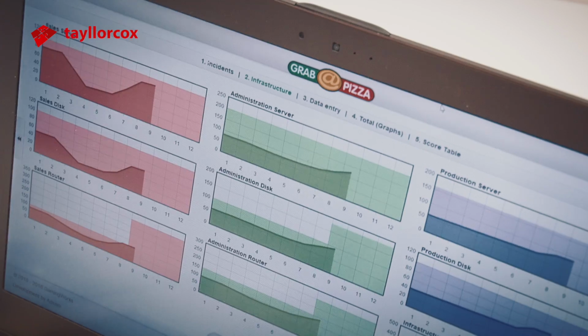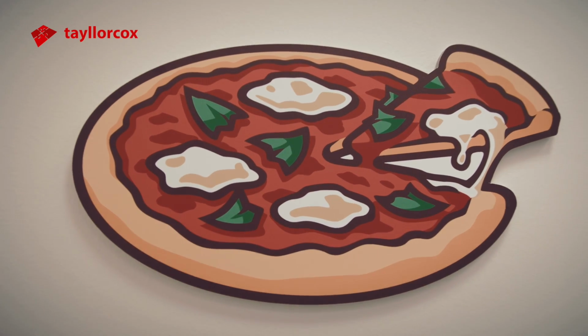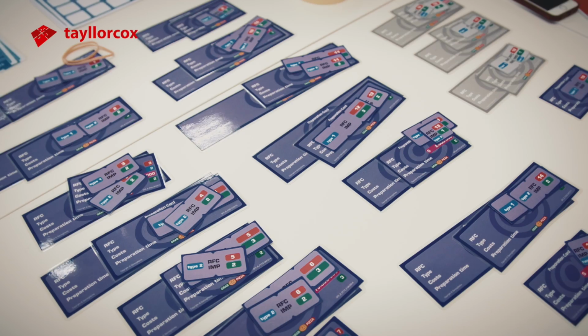We've got another game that Taylor Cox has, which is the Grab a Pizza game, which is a business and IT alignment game, which has been one of the biggest problems for the last 15 years. And this year it's still the number one issue for C-level managers. How do you align business teams and IT teams? And that Grab a Pizza game allows you to bring business people and IT people into the same game.